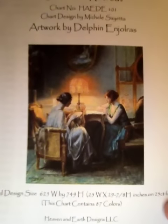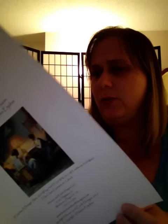Here I'll just show you again, in case you look. There are 78 colors in this, and I know that it says somewhere in here how many pages this design is, but I don't see it on the cover. I don't see it right here. I wonder if it says inside how many pages. Nope. So the original design is 625 stitches wide by 749 stitches high. So it is very, very large.